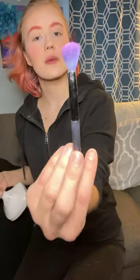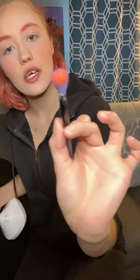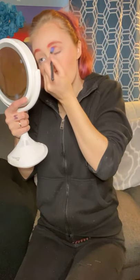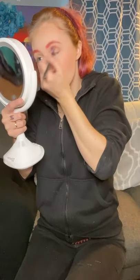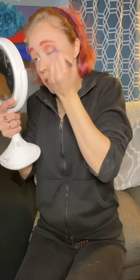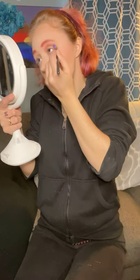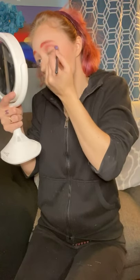Clean off my brush, make sure it's nice and clean. I'm gonna use just a fluffy brush. I'm gonna get it on one side of my brush, so that this side has the ability to blend. What I'm doing is just tiny little circular motions out away from my crease. I'm not going too thick or anything like that.